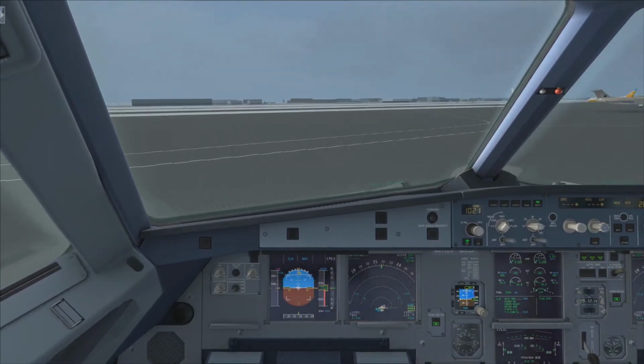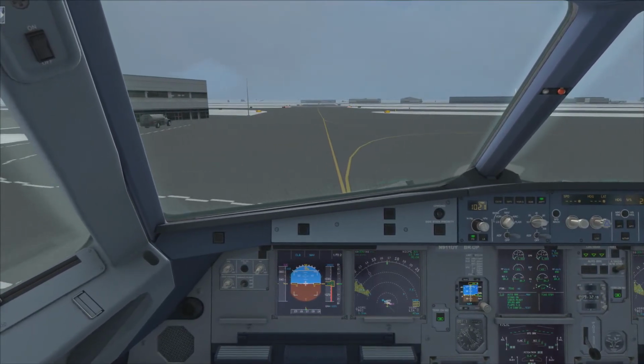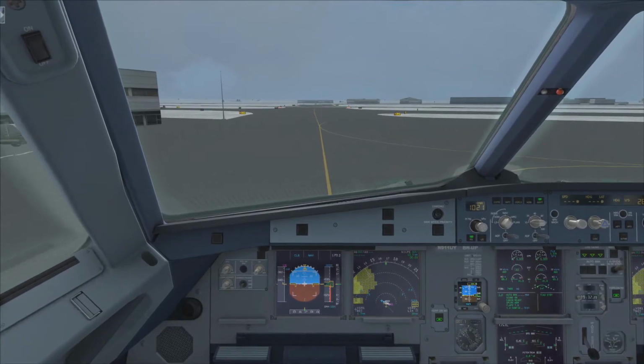Alright. So we're actually taking off in the other direction these guys are going. The weather shows that we're actually going in the perfect direction. And now the taxiing checklist. And FSX just doesn't care.